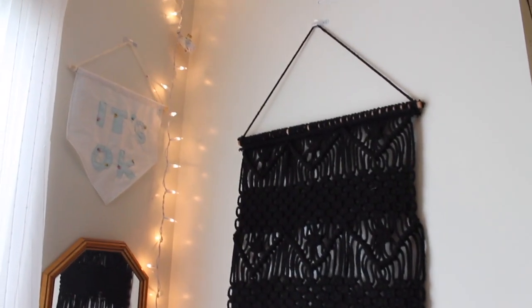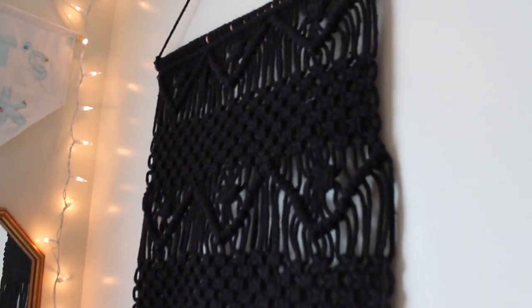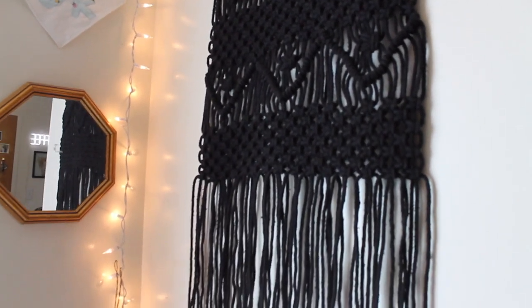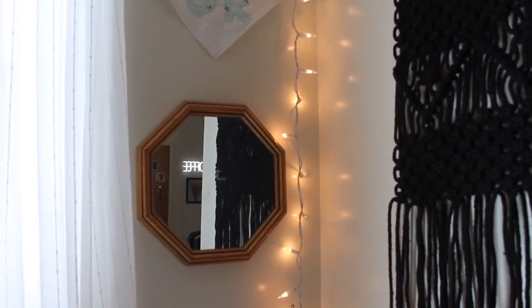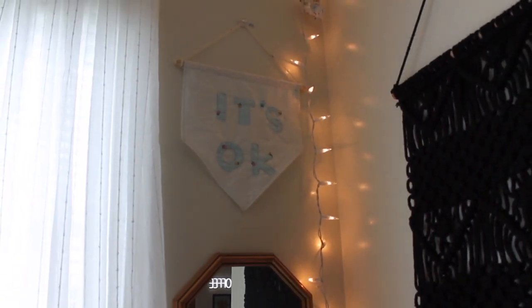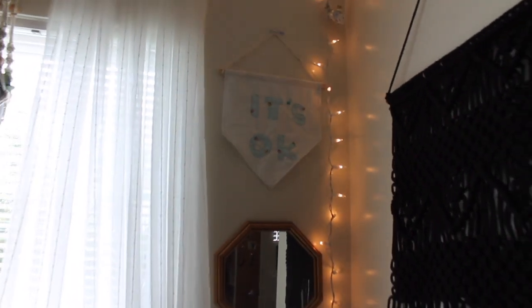So then, you can come over here. Oh, I got that macrame thingy from Five Below also for $5, which if I bought that from somebody at a craft thing or something, it'd be like $100 easily. So that was a bomb purchase. And then the little mirror right there is from the same antique market that I got the little pot from. And so I love that. And then the thingy above that, I made, and it says, it's okay. I just made that with my sewing machine. I brought out the sewing machine, and that was great.